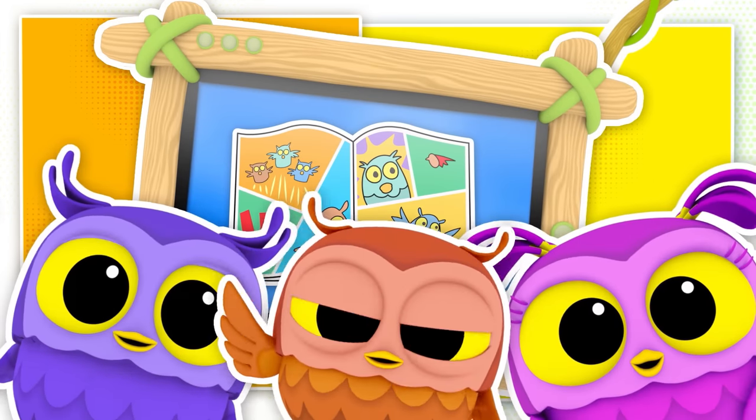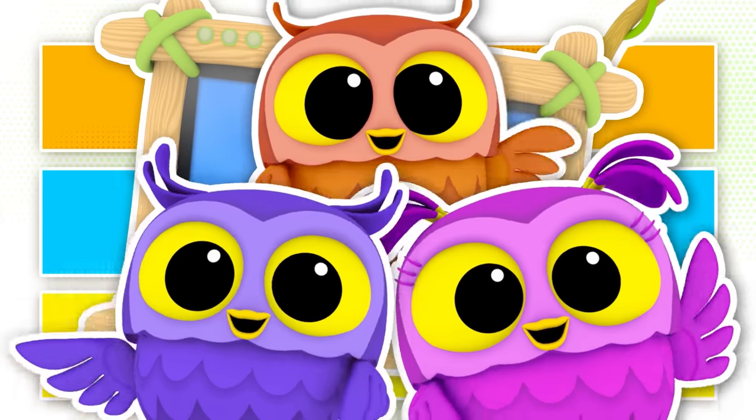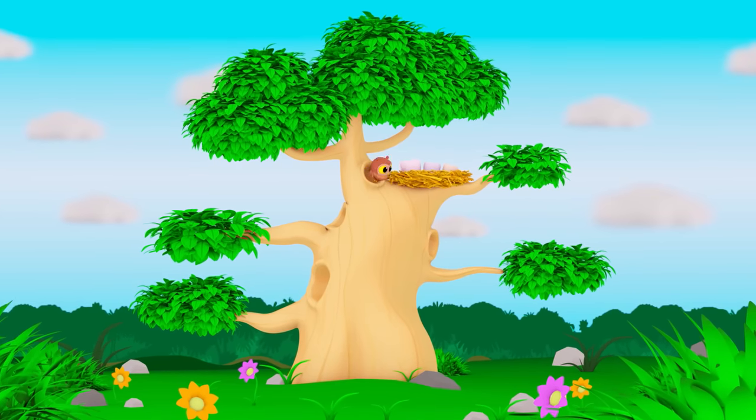Time to learn new words with Hoot, Scoot, and Wah. Time to learn new words with Hoot, Scoot, and Wah. Hoot, Scoot, and Wah.